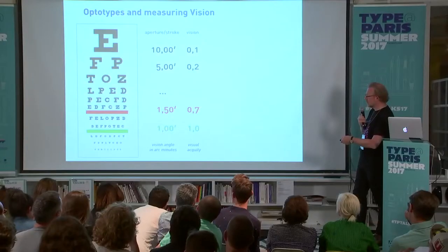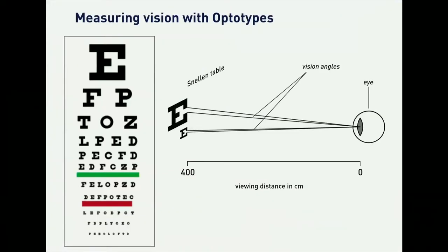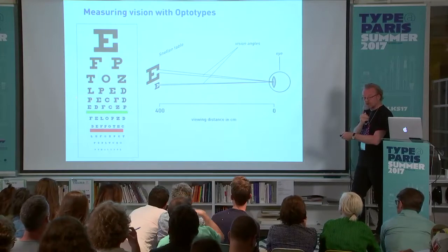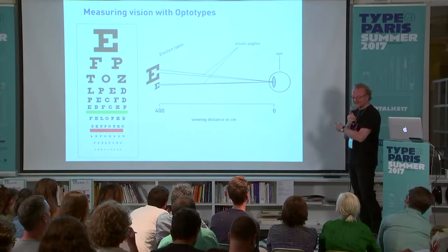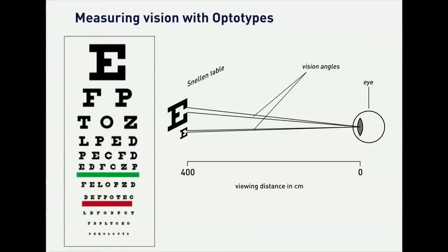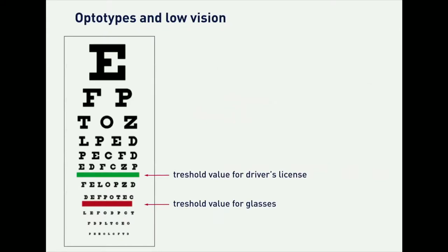So the vision angle here is very small. This is one arc minute, and that means the gap here is one arc minute. This is 1/60th of a degree. So this is what your eye is capable of. It is extraordinary. It is astonishing. The resolution here. We talk about retina screens, no? But this is so much better. This is only 1/60th of a degree which is projected here, and we have an enormously high resolution. So no matter we have HD television and 4K television, the eye is much better.